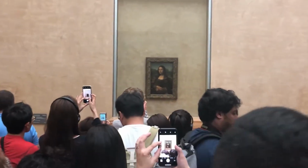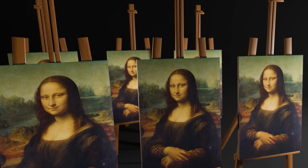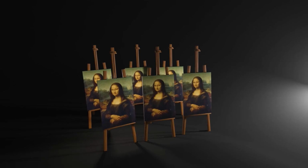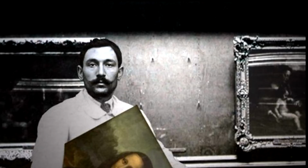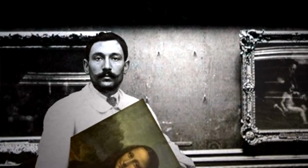The Mona Lisa heist wasn't just a theft. It was a moment that shaped culture, history, and the value we place on art. One man, one painting, one unforgettable crime, and the most famous smile in the world.